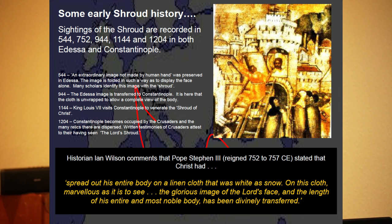Now, there are sightings of the Shroud prior to the 13th century. Without going into the small print here, there have been several sightings in the years 544, 752, 944, 1144, and finally in the year 1204. And these were in the regions of Edessa, which became modern Turkey, and Constantinople, which became the centre of the empire back in the day.